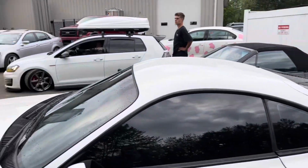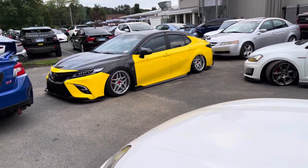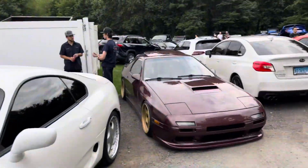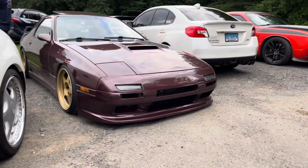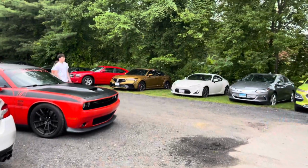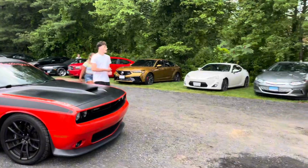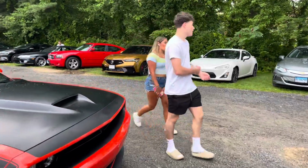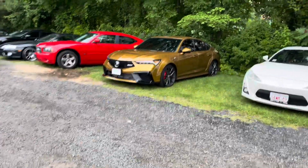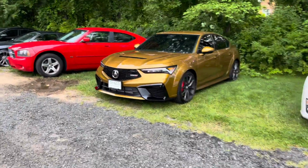So this is Connecticut CT Brewing's, I don't know, JDM night. So they got some fire today. My Supra. Got the new Type R over there. I forgot what color this is, but it's actually the second one I've done. I did one at work. It was that nice blue color.